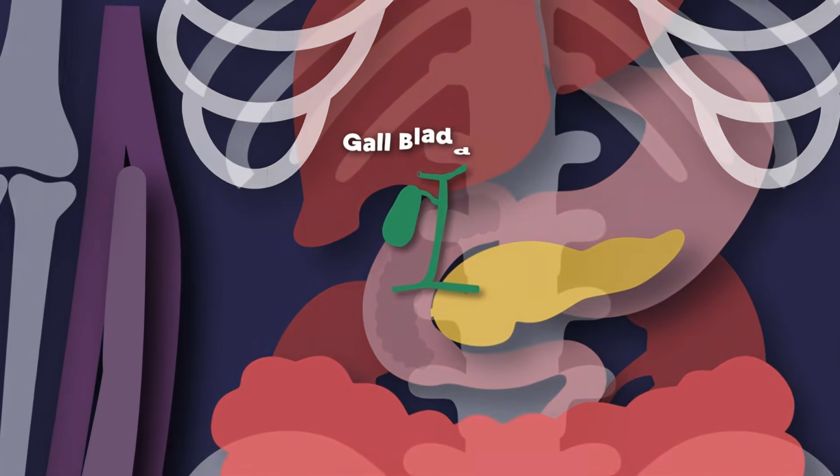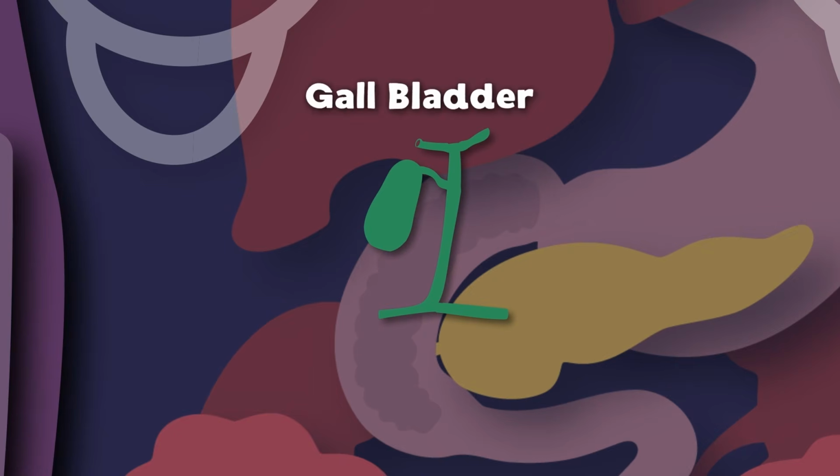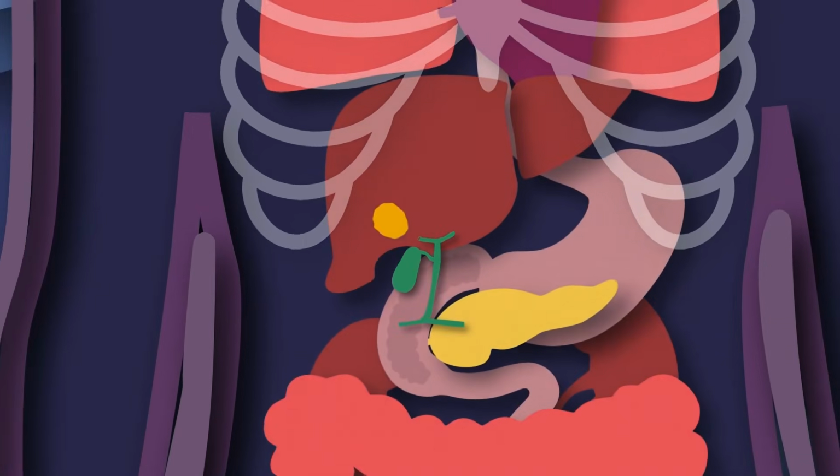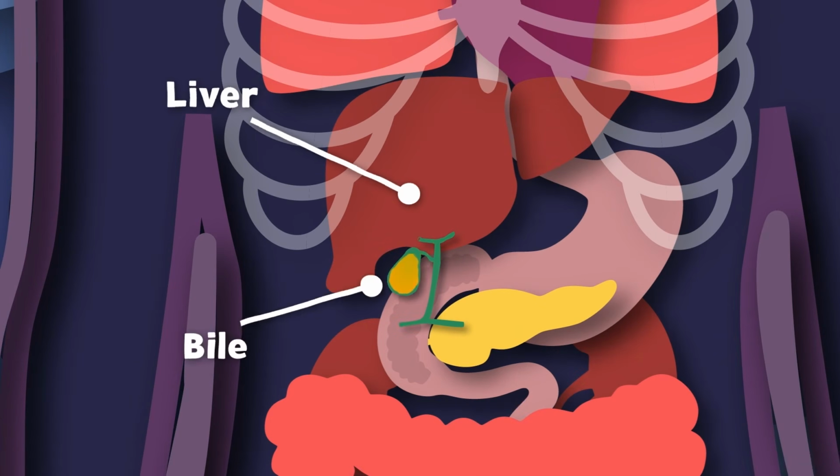I am your gallbladder. I am a sac-shaped organ, you see. I am a gallbladder. Your liver stores its bile in me.